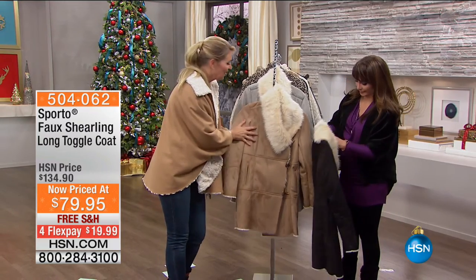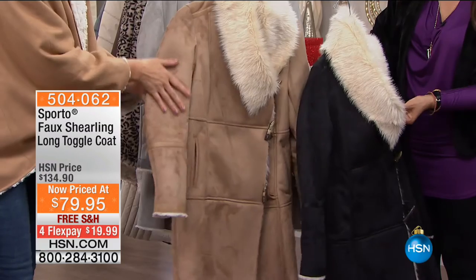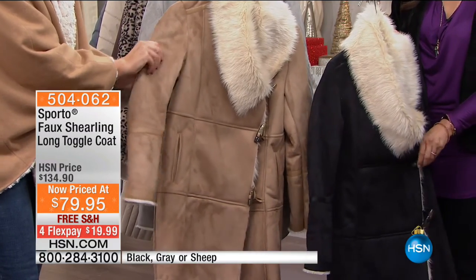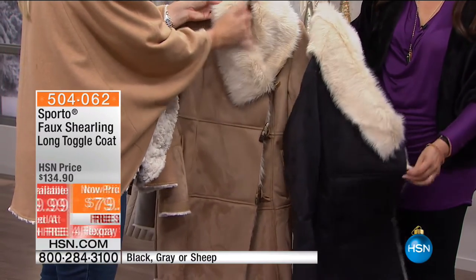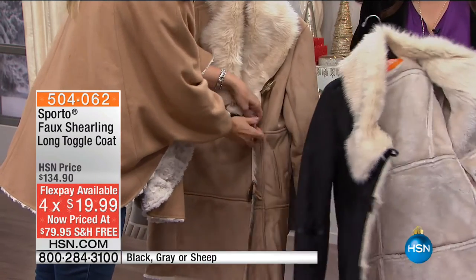Sorry. I love the styling on this. It is such high style, and it has such a great feel to it. That micro suede on the outside is so soft. It almost has that buttery feel to it, and that great longer faux fur around the collar. Just gorgeous. And then when you open it up, we have more plush faux fur on the inside.